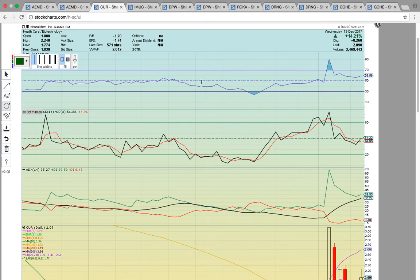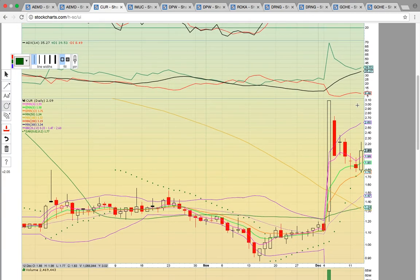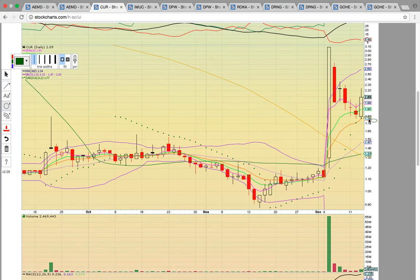Take a look at CUR. This is another stock that's heating up here. Right now it's at 59 on RSI, and Fast Stochastic is at 51. So they're both in the bull zone with room to run until the overbought levels. Today there was a nice technical bounce off of EMA 13 at 176, and there was a nice close above EMA 4 at 191. That is the key level to hold.